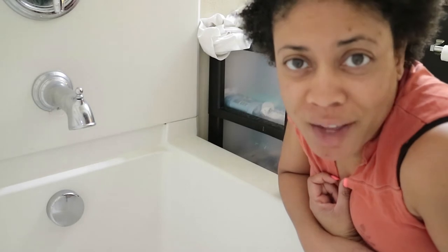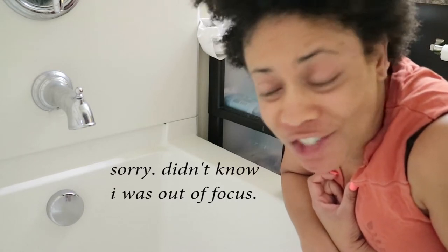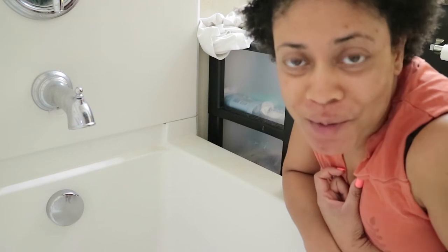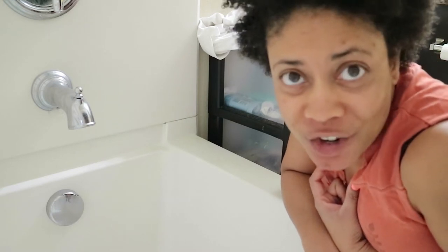Alright guys, so I am going to show y'all how I wash my hair, and don't judge because I know some of y'all out there wash y'all hair just like this in the tub. That's the best way for me to wash my hair, so that's what works for me. It may not work for you, so this is just what I do, so let's get started.